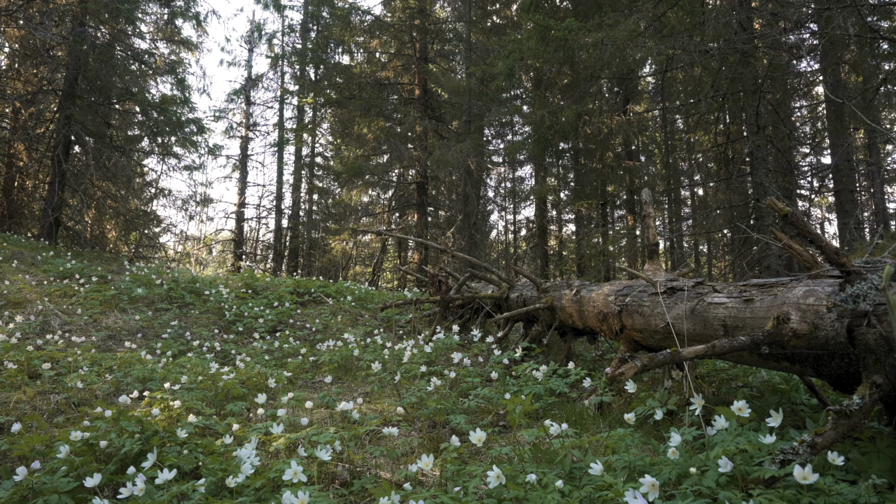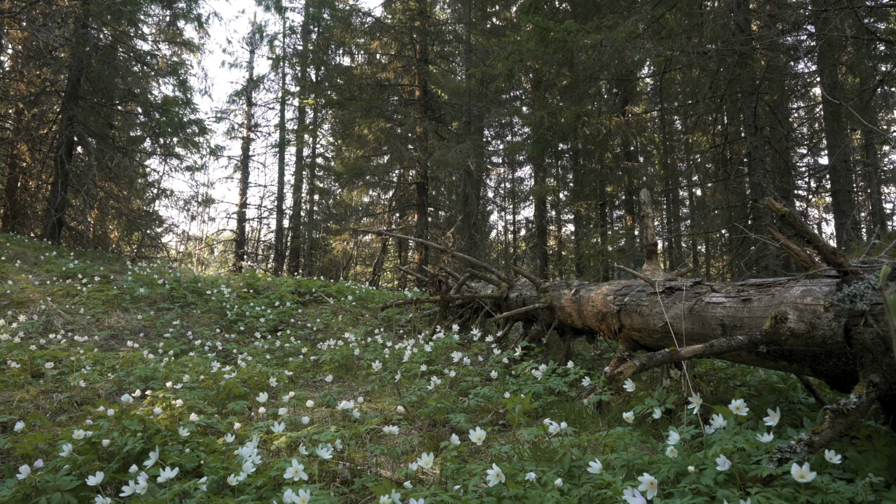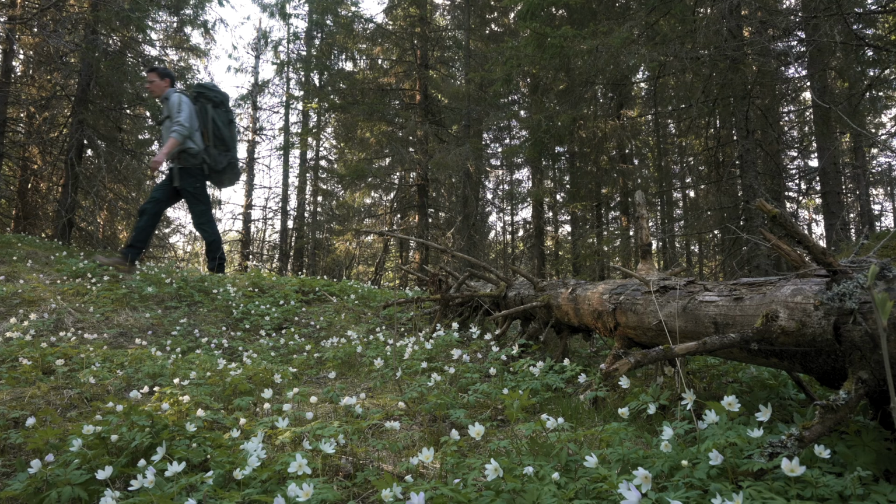The day has finally come after I've been observing this place here for a long time with my trail cameras basically since, yeah, last year. Today I want to set up the camouflage tent, hide, and I hope they can stay for the whole season.